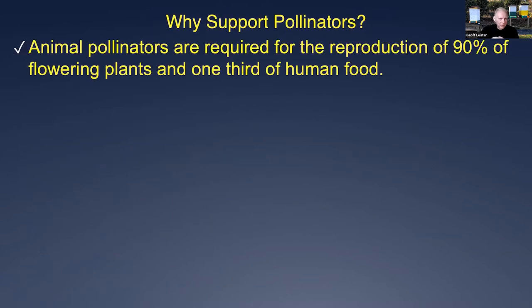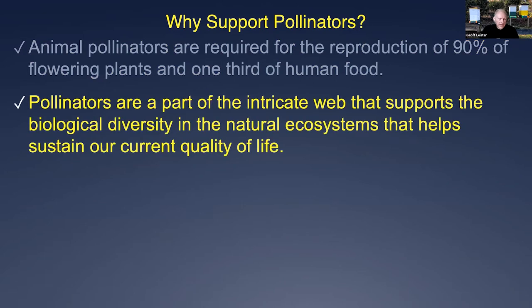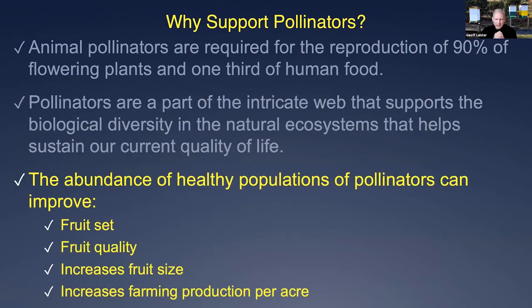So why support pollinators? We know that animal pollinators are required for the reproduction of about 90% of flowering plants and 1/3 of human food. And we know that these pollinators evolved along with flowers some 300 million years ago. And that's why there's such a dependency between the insects and the flowers. Pollinators are part of the web that really supports the biological diversity in the natural ecosystem and helps sustain our current quality of life. And these healthy populations of pollinators, which we are losing, unfortunately, at a rapid rate, do improve fruit set, fruit quality, increase in fruit size, and increases in farming production for crops. So unfortunately, we're losing those populations.